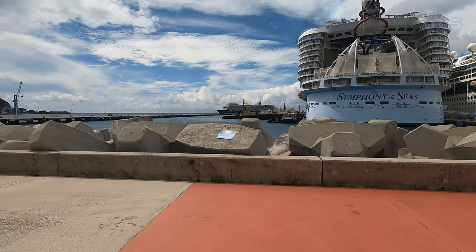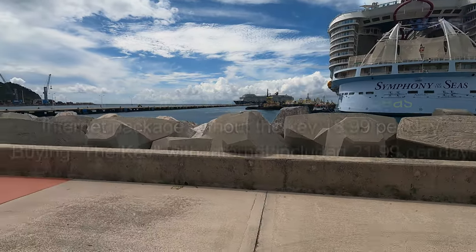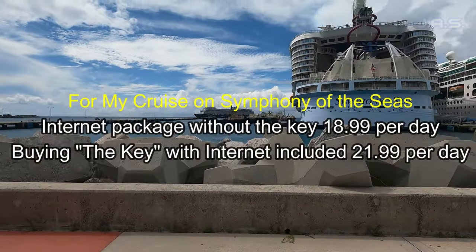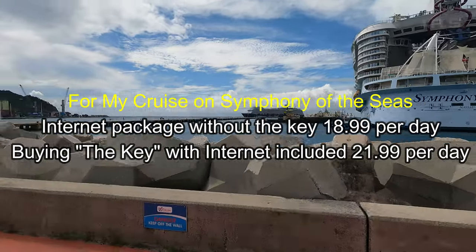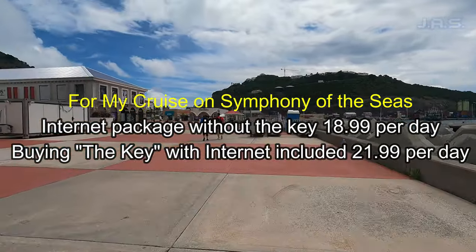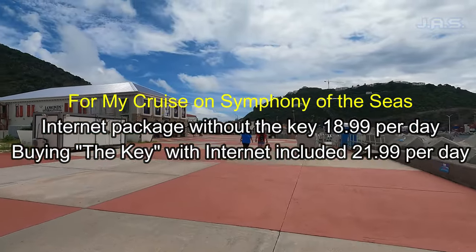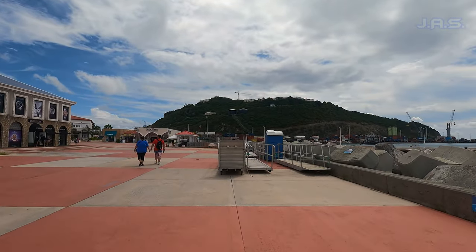And so ironically, when I was going to buy the higher internet tier for this cruise at the time period, it was about $18.99 per day. But the key itself is about $21.99 per day. And so it was a couple dollars more. I'm like, I mean, I might as well with all these additional benefits. I kept hearing all these different bad reviews about how bad it is. It's such a ripoff, and Royal Caribbean's nickel and dime you.